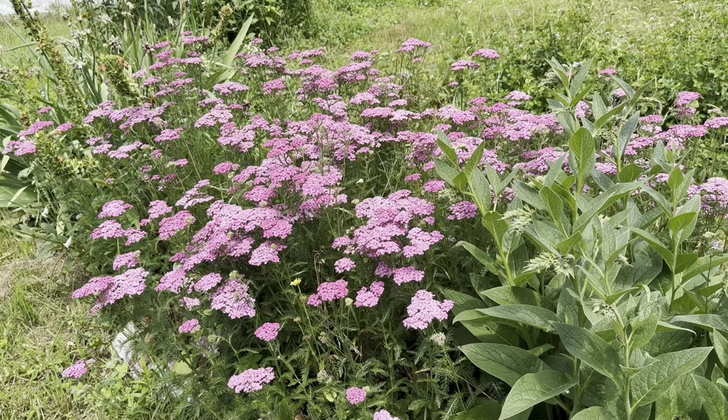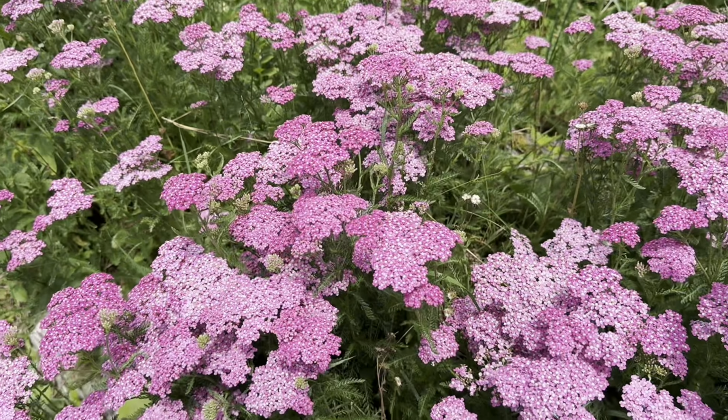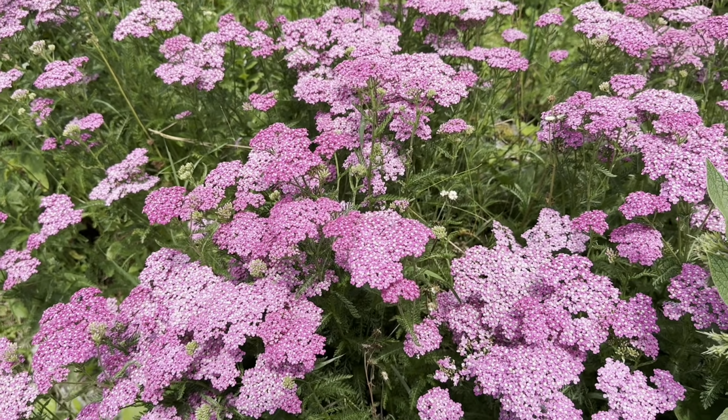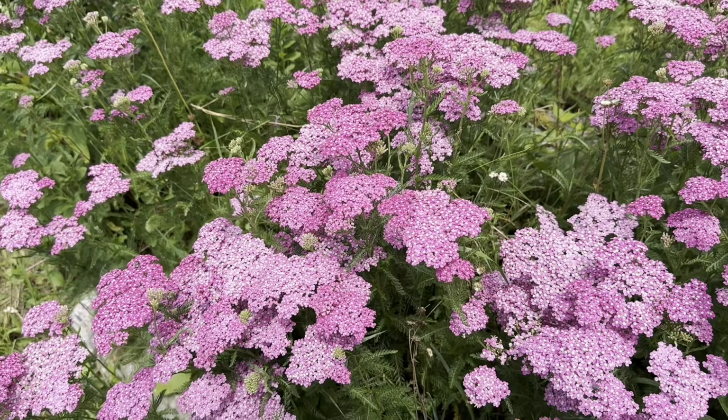And the color is just such a great asset. Like when this pops up, it adds a lot of color. You can deadhead the flowers when they are done, and you will get another flush of flowers in the fall.